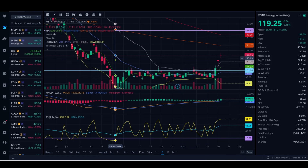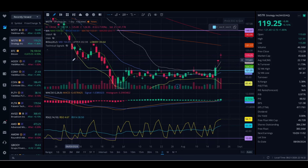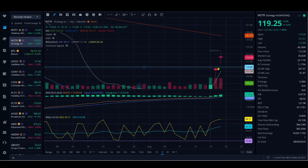If we scroll back here, let's see if we can draw in another support or resistance line, just to see if the area that we're at right now is a resistance or a support line. So if we go right over here, you can see that about right here is a bit of a support line, as it was before we broke down below it. Now you can see it did come up on that Thursday and actually tapped that line and then popped right past it. So hopefully now this 114 can be a support line on MSTR.